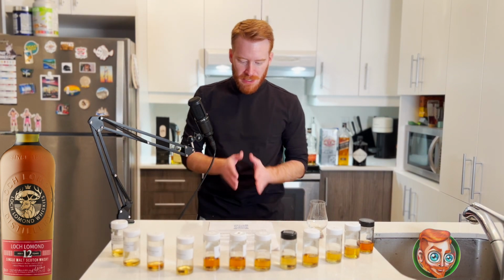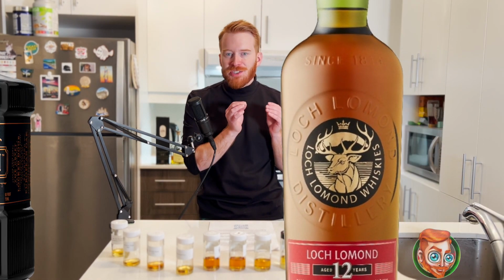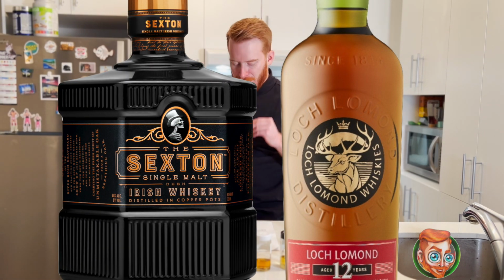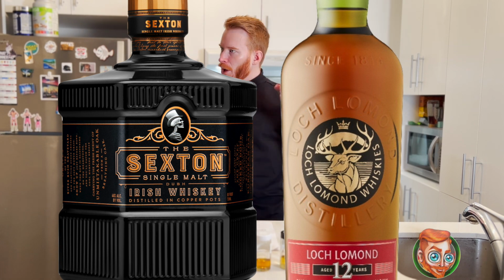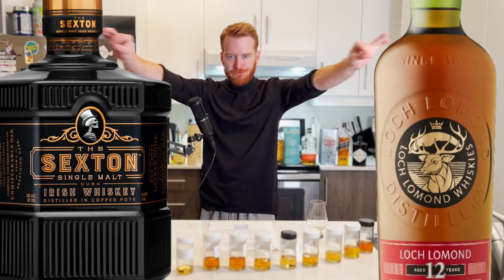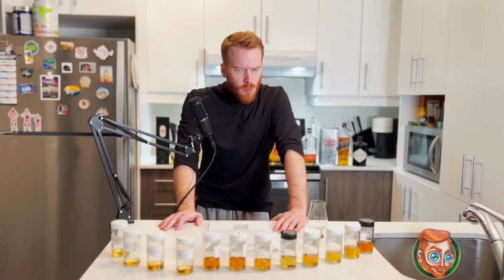It's really close. I think I'm really stuck between the Loch Lomond and the Sexy Sexton, because those are the ones that are stuck in my mind. As much as I loved the Wild North Rye, I think I prefer those two. That's what I'm stuck between. Really, really good. Whew. Wow.